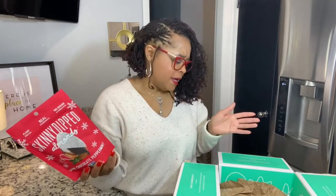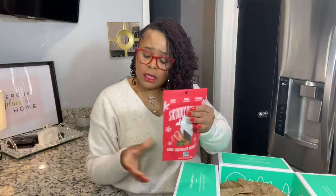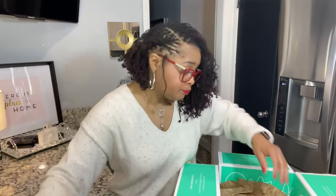With this, like I said, it's only one bag. I don't know why, unless the other bag is underneath somewhere, but I only got one bag of those.